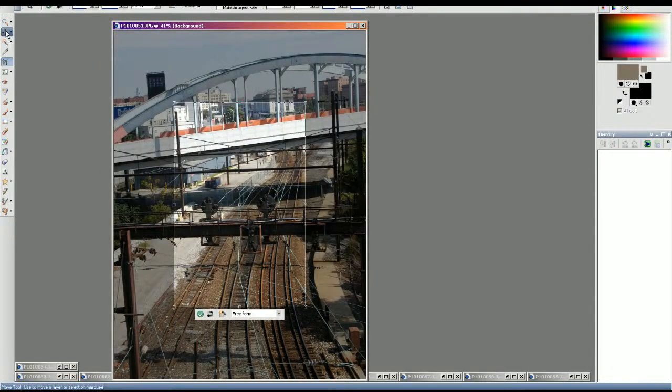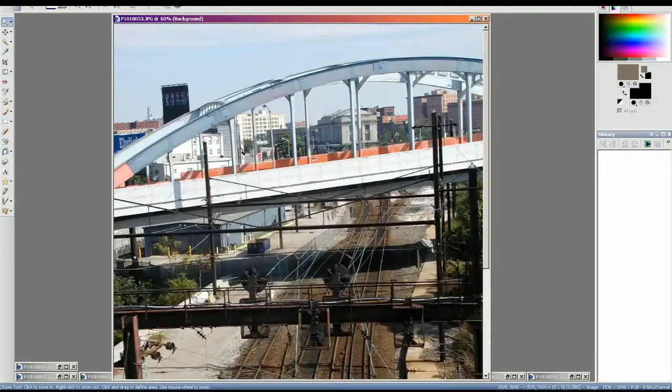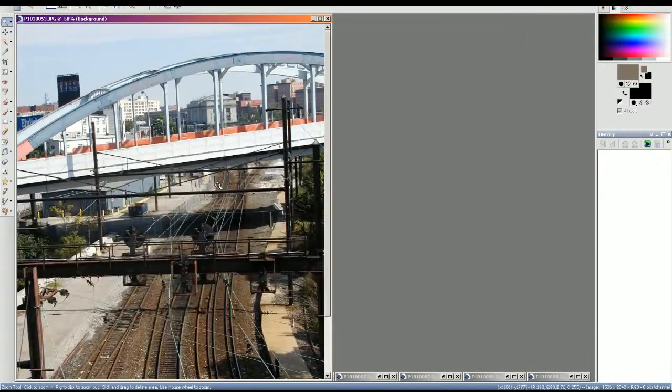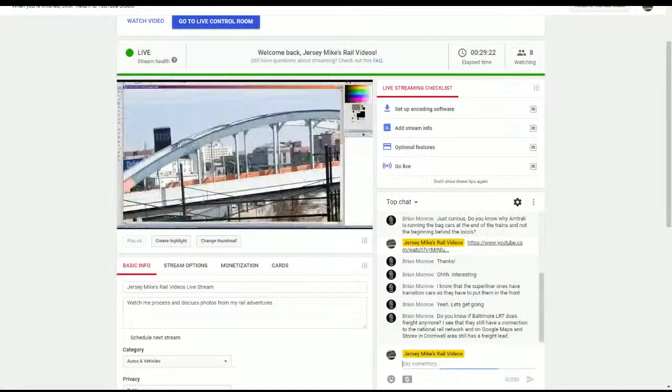Continuing on. Oh, that's really interesting. So this bridge here with the arch, I've always noted it's the Howard Street Bridge, but a lot of people call it the Rainbow Bridge because it's painted in yellow. I mean, you can sort of see it.